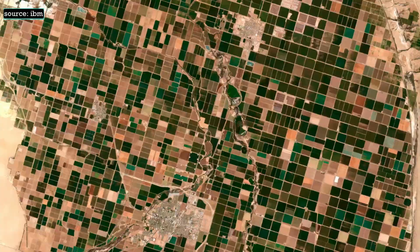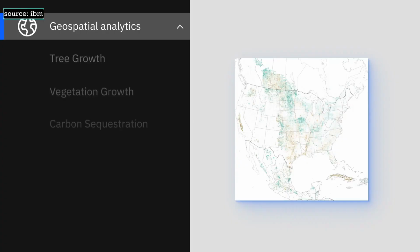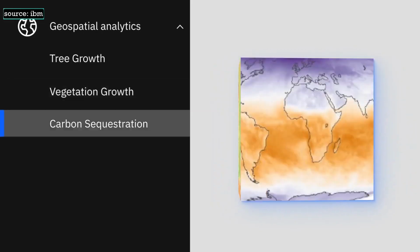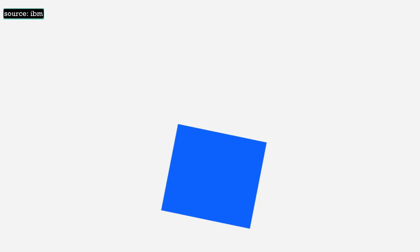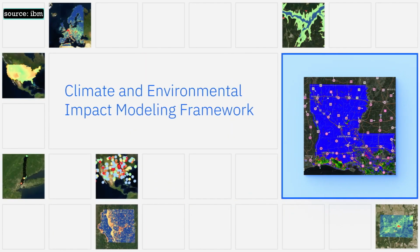Think about satellite observations. You observe imagery information of our planet Earth. And so how can I analyze it? How can I understand, for example, the tree growth, vegetation growth, how much carbon is being stored in that vegetation? That's all geospatial analytics. But the true power for companies is unlocked when combining the geospatial analytics engine with a new climate and environmental impact modeling framework.